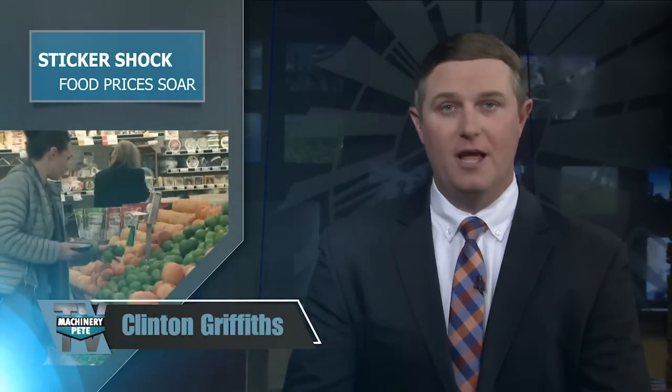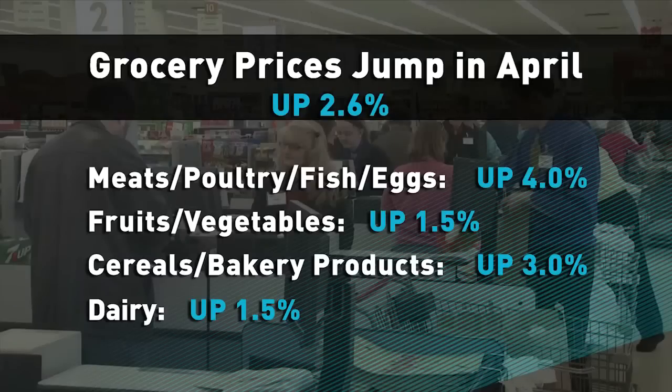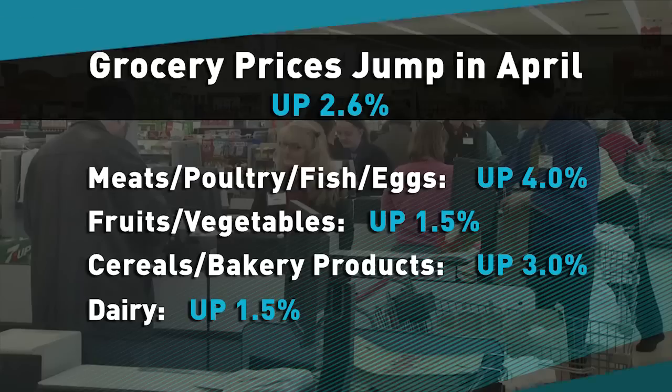If you think you're seeing higher prices at the grocery store, you are. The Labor Department says prices in April witnessed their largest one-month increase since February of 1974. U.S. consumers spent 2.6% more on groceries in April as people rushed to the store to stock up on food. The price of meats, poultry, fish, and eggs, that category rose more than 4%. In other goods, the consumer price index fell in April, driven lower by oil and gasoline.